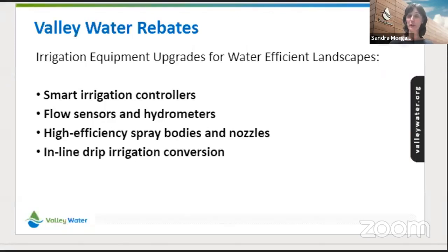The smart irrigation controller that VG mentioned. We have rebates for flow sensors and hydrometers. We have rebates to swap out to high efficiency spray bodies and nozzles. That's a really easy one to do, and it really makes a big difference in water savings.